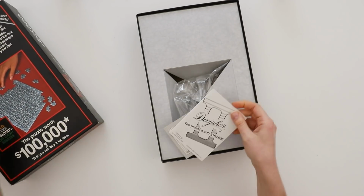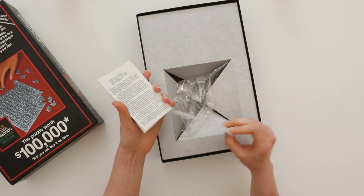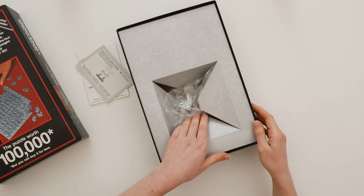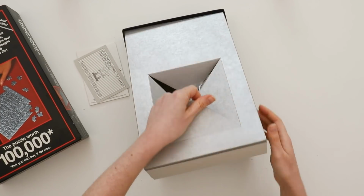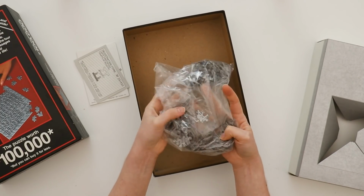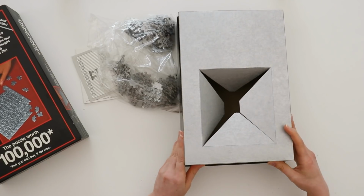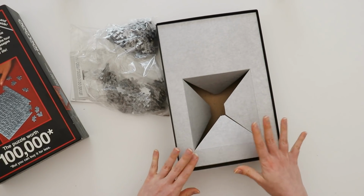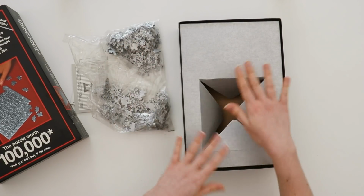All right, so inside we have a rule booklet, which I'll go through in more detail a bit later. We also have a registration form, and then there's this kind of funky cardboard insert. So I'm just gonna take that whole thing out. And then also inside is the jigsaw puzzle, obviously. I will say having this cardboard insert is a little bit nicer than the original version. It just like takes up space. It feels a little more intentional than just having this bag of pieces loose in the box.